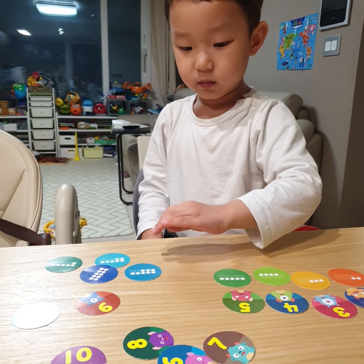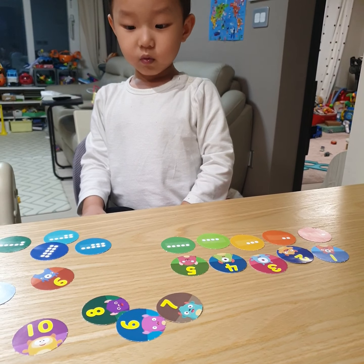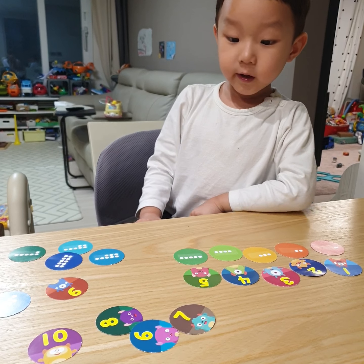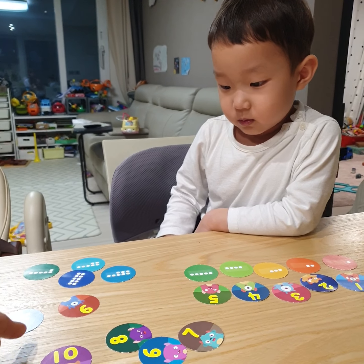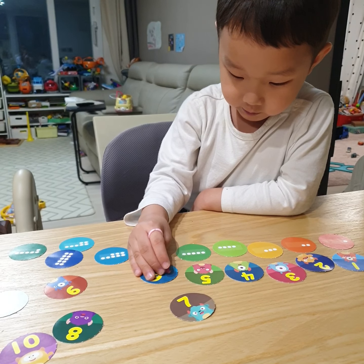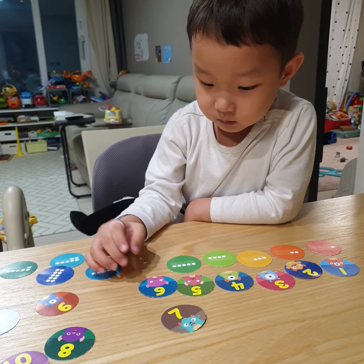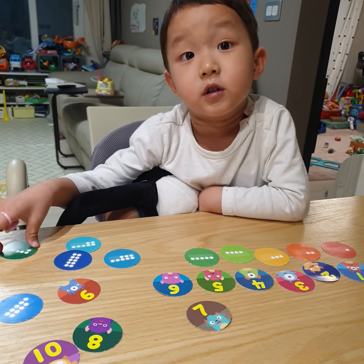Hey, where does this go? That is 9, and there is a 6. Yes, right, good. You silly. So, where is 6? Where are 6 dots? No. Mom? Yes. Dad? Yes.